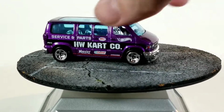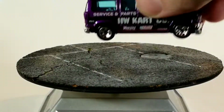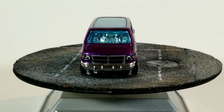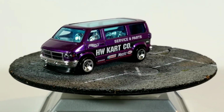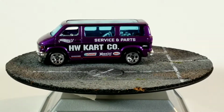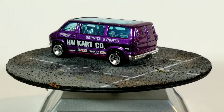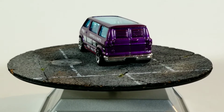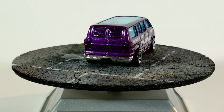This would be the third release or third version of this Dodge van casting. Again, a really cool, like a metallic purple. And I think the blue windshield looks pretty good with the purple. Again, it's got kind of a chrome, all chrome interior, which is the same as the first two releases.